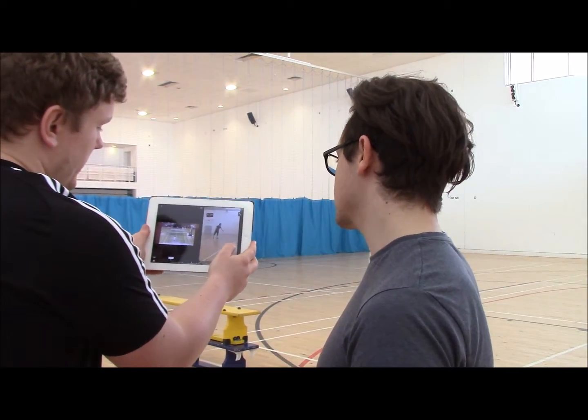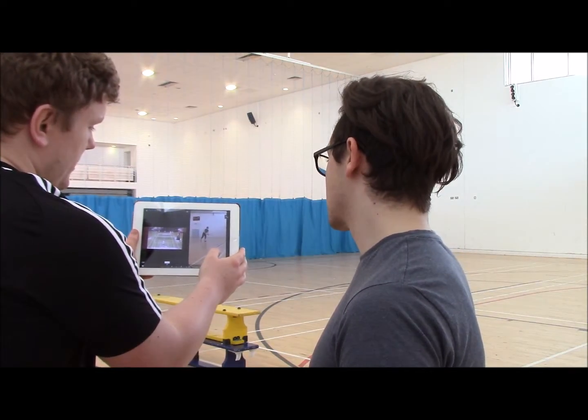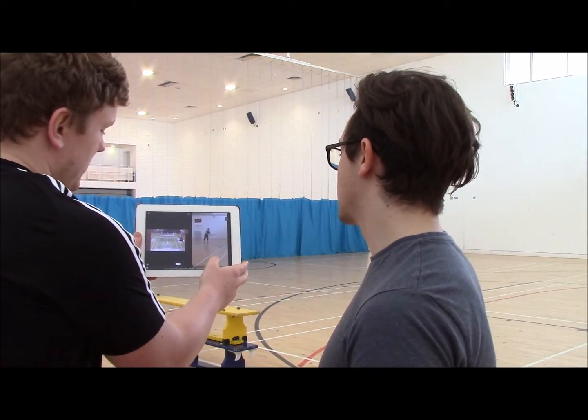So now we're just going to watch it at 1/8 of the speed. So again, just look at maybe your arm when you're releasing the ball, and then look at it when your racket first makes contact.